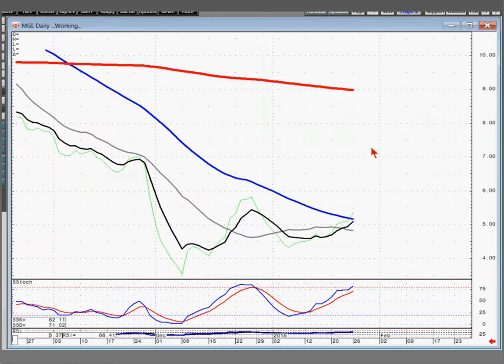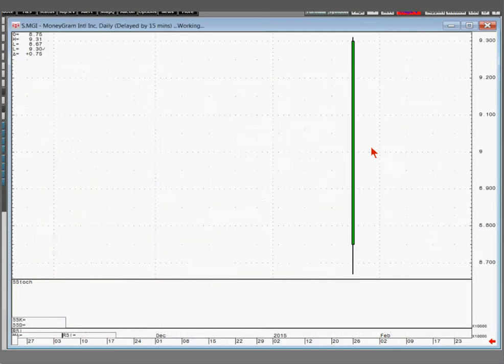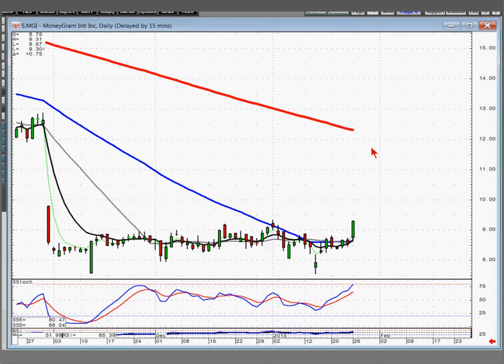MGI, little breakout. Want to be watching this one because if it trades positive and breaking through this whole resistance band, there's a gap to fill right up here so that you can logically say your next target is the 200-day moving average.